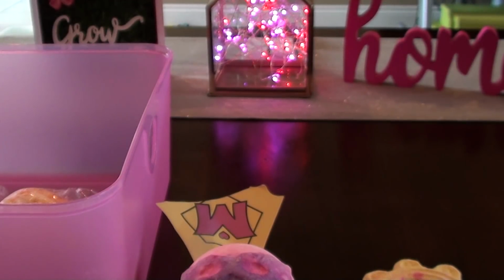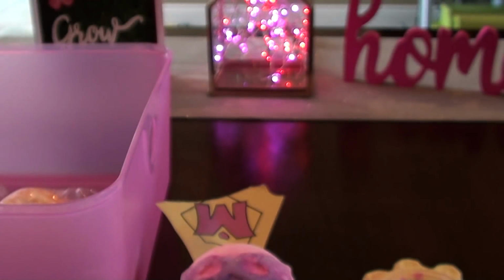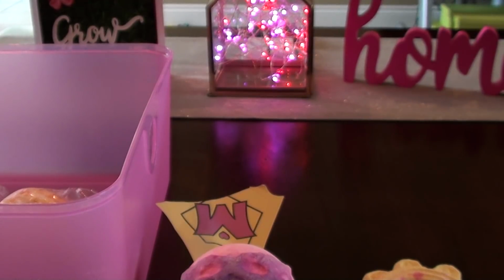Let's see if it still smells. Oh yeah, it still smells pretty good. It probably is not gonna be a great fizzer, but what the hell. And then this guy, I don't even know. No words. I don't know what happened to this. I think it has fallen a few times. It's a Keep It Fluffy. Let's see if it even still smells. Oh yeah, it still smells good. It just doesn't look that great.